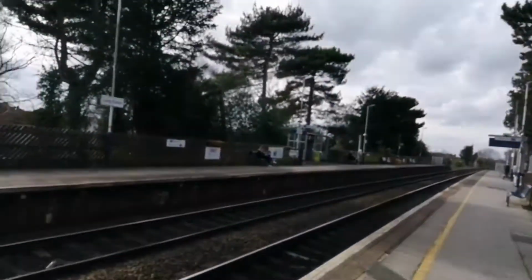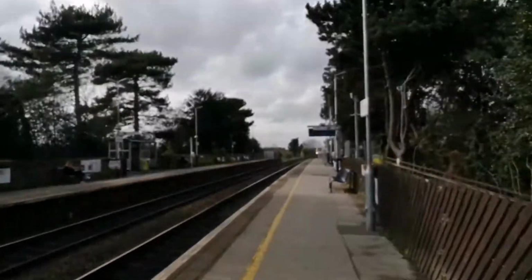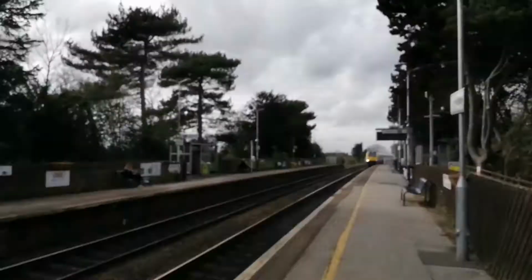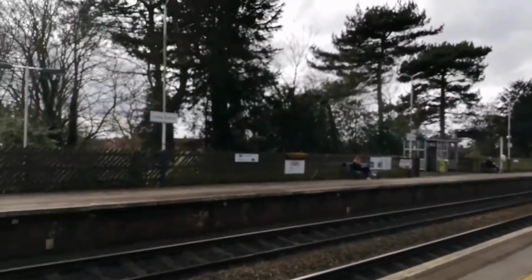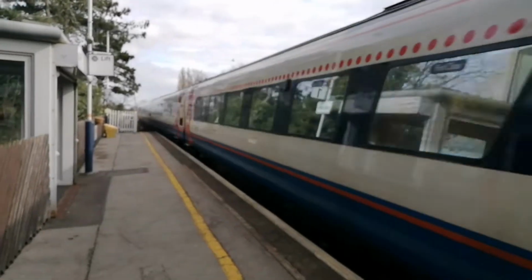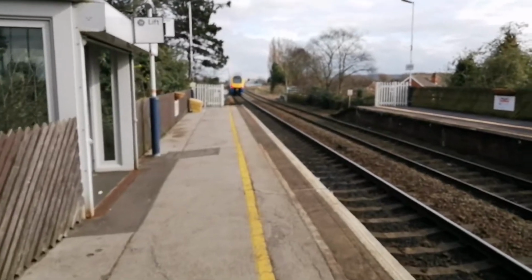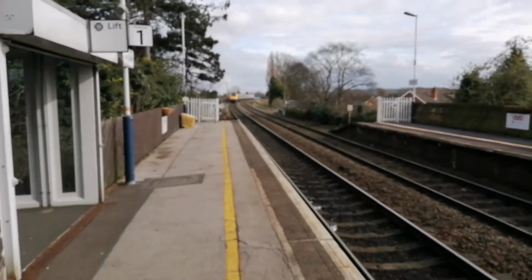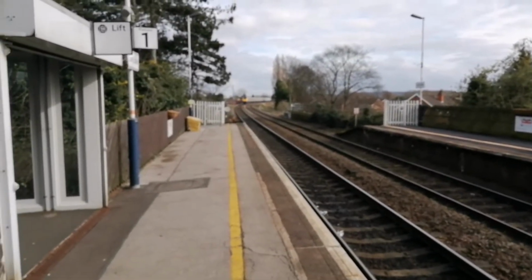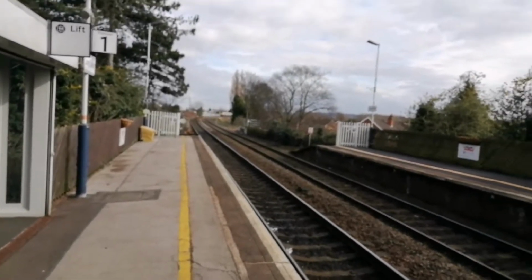Passing through now, we have a train. That's all I can say. It's an East Midlands Railway Meridian. Thanks, buddy. It's 222-005. Yeah, I will admit, that was actually pretty good.